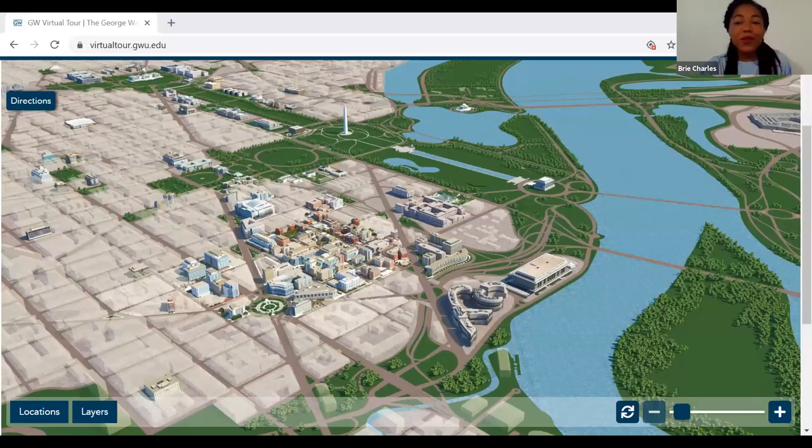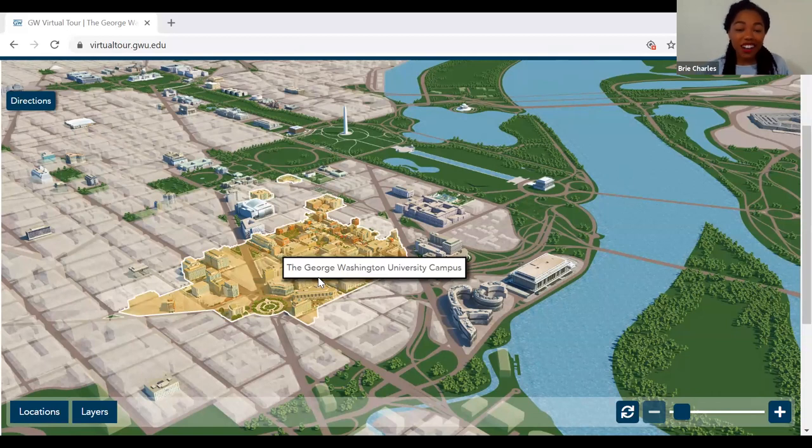So I'm going to start sharing my screen probably. Let's see. Yes, and I want to show you guys a really cool tool that we have, and it's our virtual map. It allows you to see more of what our campus looks like. And so we're gonna start with a bird's eye view. And so we are in the heart of Washington, DC. We take up about a 5x6 block campus in the middle of the Foggy Bottom neighborhood.